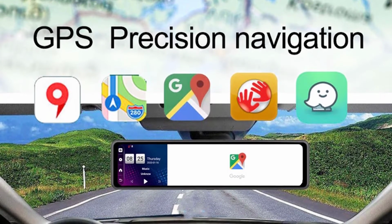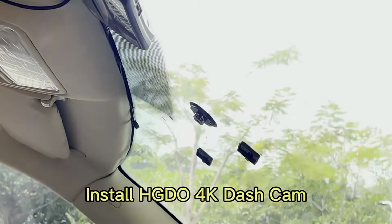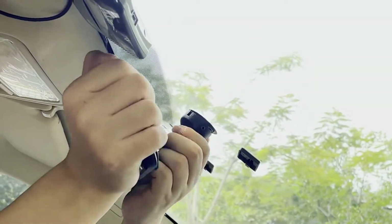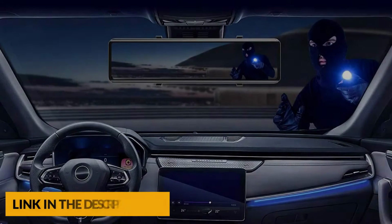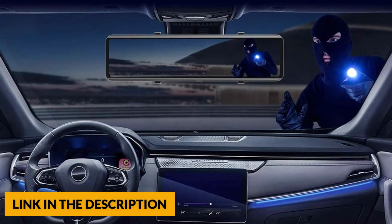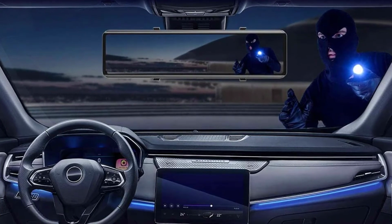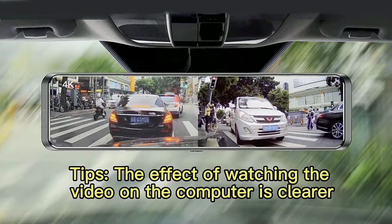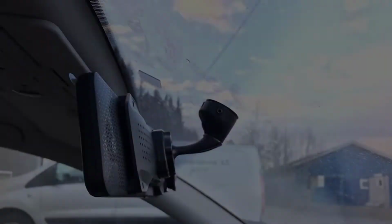Smart rear view angle switch between driving and parking. You can see all further vehicles and objects clearly behind you while driving in real time, and it will lower the rear view angle automatically to give a closer backup image when parking. This 4K mirror dash cam features premium dual Sony sensors in the front and rear cameras for sharp nighttime video quality. It also has automatic video recording and video file locking when a collision or crash is detected.